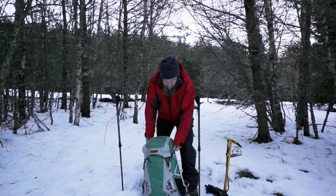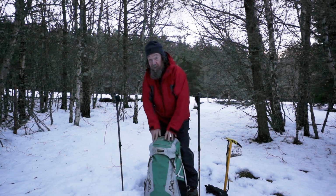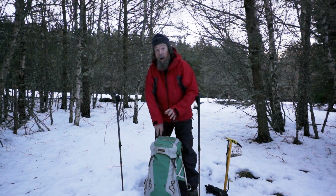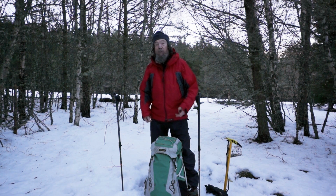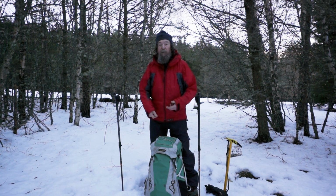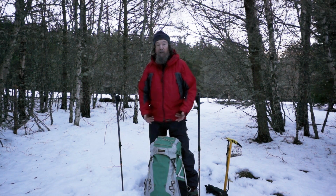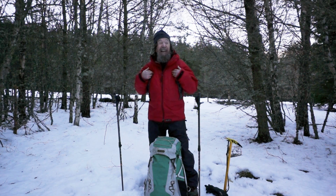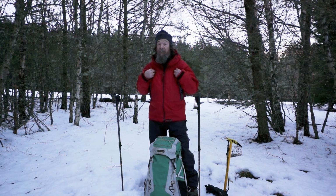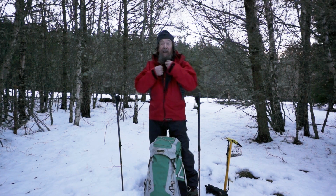Now, the pack itself, you can see, is fairly big, bigger than most people would use. This is 50 litres, in fact. I like a big pack in winter simply because it's easy to get stuff in and out. You don't have to pack it precisely. If I'm looking for stuff in bad weather, or I'm just shoving stuff in because I want to get moving, it's nice to have all the extra space. So it's very rarely full, but as I say, the space is useful. And if it's so hot I take this jacket off, it can go in the pack. Or maybe I'll take my mid layer off.